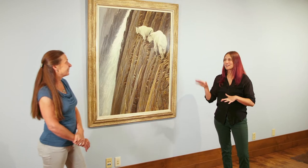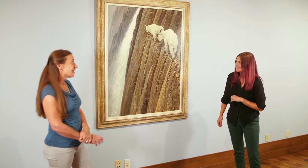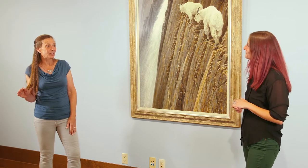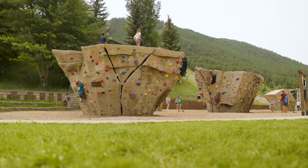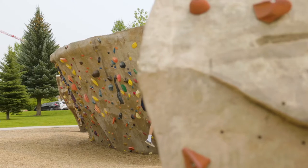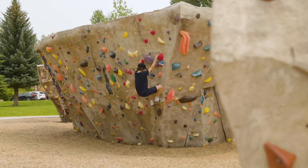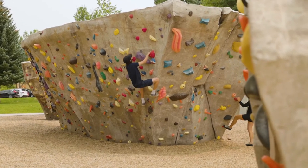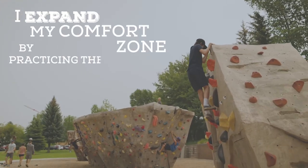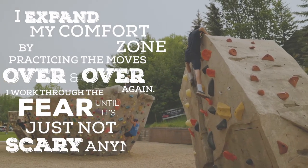Yeah, I feel like playing on boulders is a popular pastime for animals and humans around here. Right. Every day when I drive home, I go past that bouldering park at the base of Snow King Mountain, and I see kids, human kids, playing and practicing on the features there. Someday those kids will head out into the mountains and climb some real peaks. But of course, they will need to keep practicing. That learning process doesn't just stop. It's like Alex Honnold says, "I expand my comfort zone by practicing the moves over and over again. I work through the fear until it's just not scary anymore."